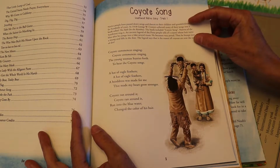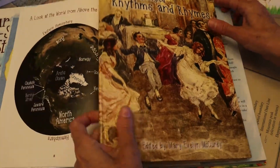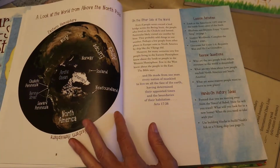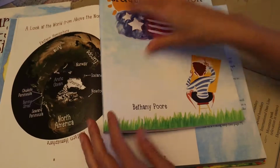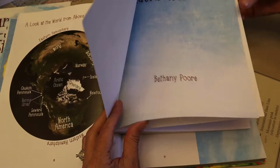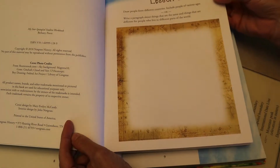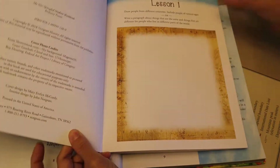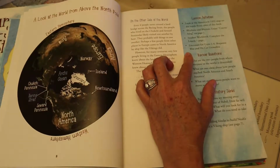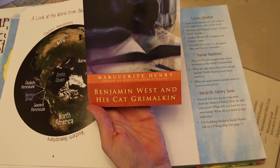So it talks about the song here, and here's the words to the song for lesson 1. And then the student workbook, so they'll want you to complete the workbook. I just got one workbook, so I thought I could just copy the page for the other child, for Noah and Isaac. So then you're just going to do this lesson 1 workbook page, which is simple enough. And then they have you start reading Benjamin West and His Cat Grimalkin.